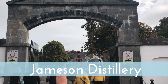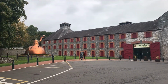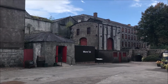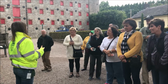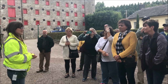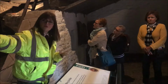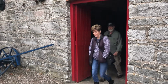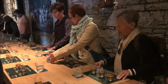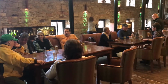Next up is the Jameson whiskey experience. The old distillery in Middleton, County Cork, operated for 150 years, and thankfully the old distillery was kept intact and beautifully preserved. A tour of the Jameson experience is a journey through the story of Irish whiskey making. We had a private tour with an audio-visual presentation, retracing the history of whiskey in Ireland. At the end, we had a personal tasting of a single, double, and triple malt whiskey. And then we just relaxed in the lounge and soaked up the atmosphere.